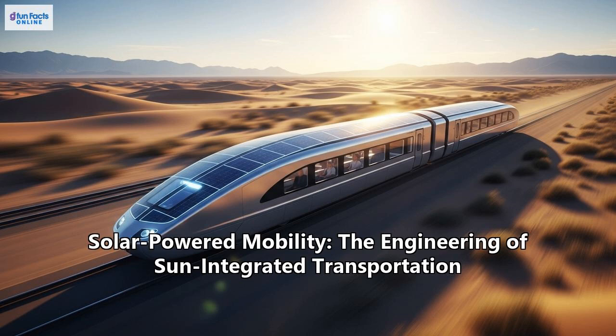But as you can imagine, taking this simple concept and putting it on a moving vehicle is a massive engineering puzzle. How do you get enough power from the limited surface area of a car? How do you make it light enough to be efficient but strong enough to be safe? Let's start with what's on the road.